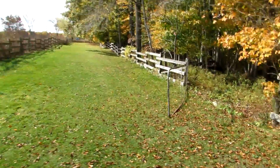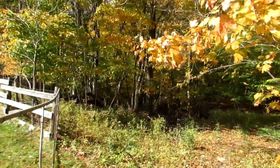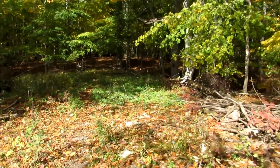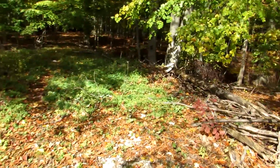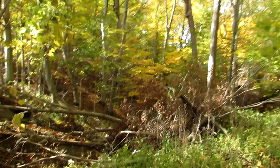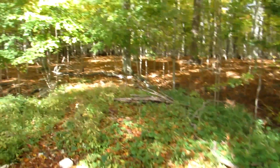But wait, there's more. Time for a bonus clip. I noticed this on the way in. This gate is open, and it appears to be almost like a trail. So we'll take a little wander in.